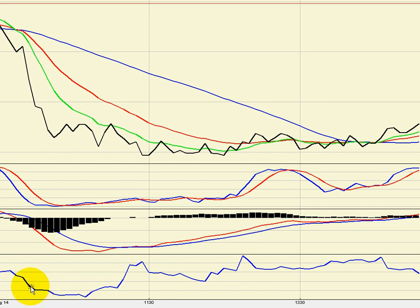all this is tracking is how congested the market is, and the higher this is on the chart, the more congestion it's showing. And when it comes down low like this, it's saying, hey, there's a real trending going on, and you can get into the market. So if your setup comes and it's down here, that's good. If your setup comes and it's up here, that's not so good.